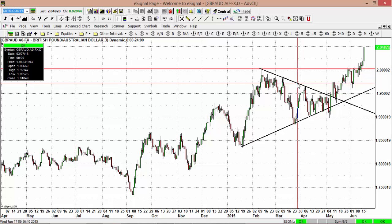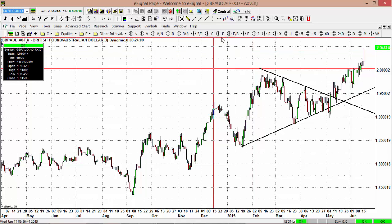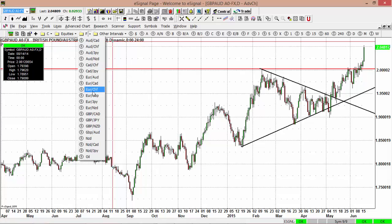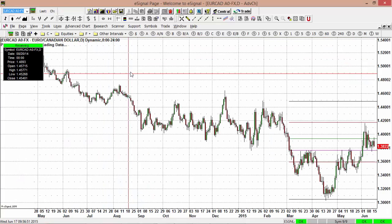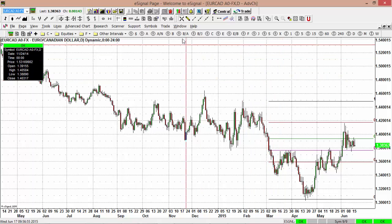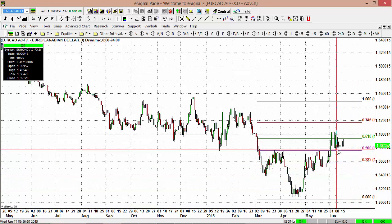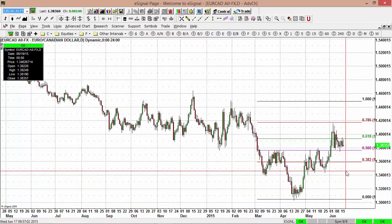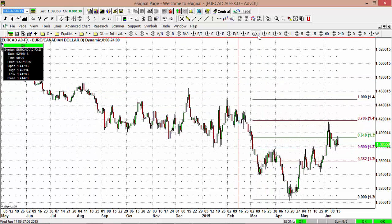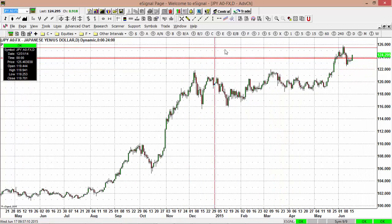So, in order to make money, it may seem obvious, the key in the market is to get in before these moves actually do occur. And a setup I'm seeing here could be a short of the euro Canadian dollar. This could definitely move to the downside if we see further weakness, and this is definitely something I will be keeping my eye on in the next couple of weeks.